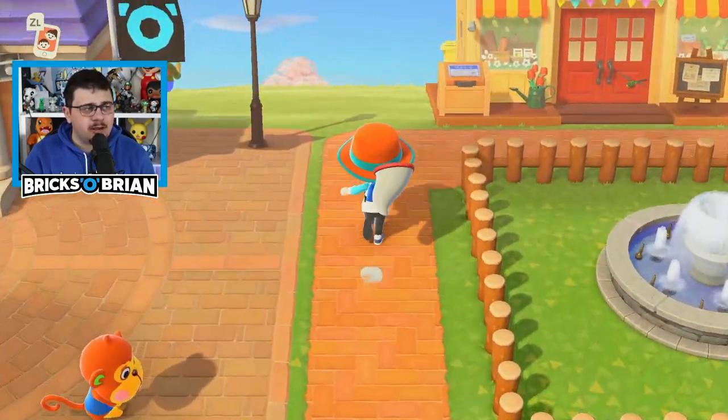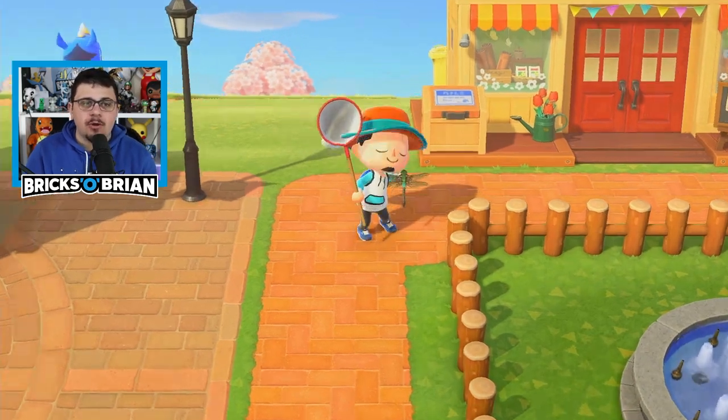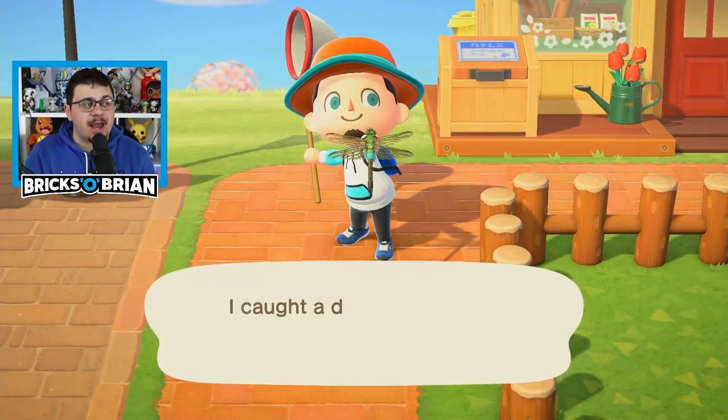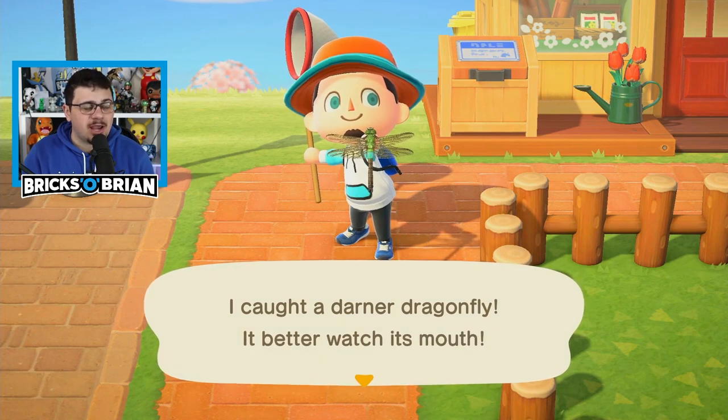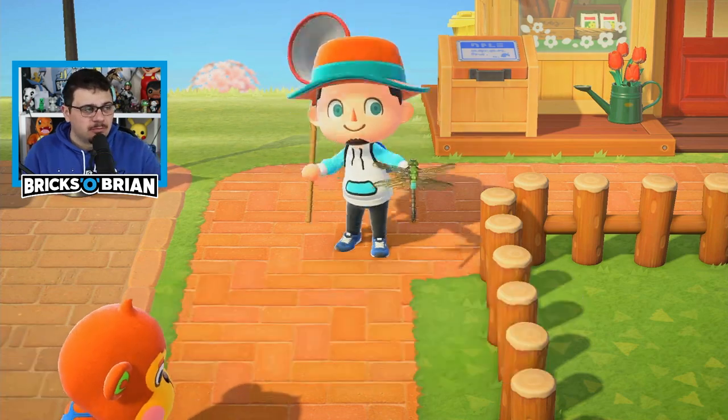That's a dragonfly. Oh, I'm so close. There we go. Those guys are tough to catch. I caught a darner dragonfly. It better watch its mouth. Okay? You better watch your mouth. So there we go. Cool.